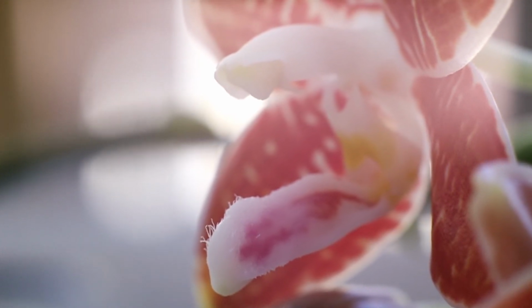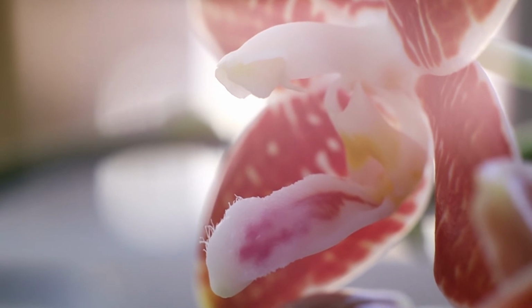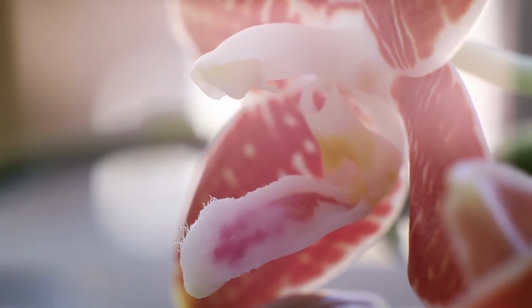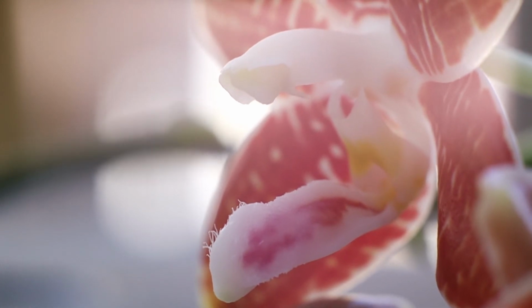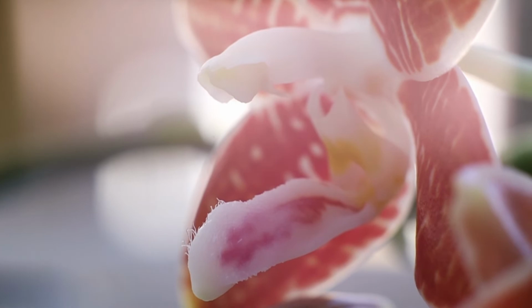In some photos of this species, it shows that the lip is bright purple. But in my case, that is not true. It's mostly that reddish tinge on it. It will be interesting to see how the other blooms will look. But for now, I think it's mostly this red and white patterning, and it looks pretty cool.